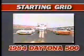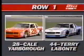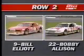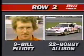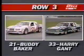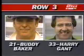Ladies and gentlemen, the starting grid for the 1984 Daytona 500. In the front row, the three-time winner from South Carolina, Cale Yarborough, and beside him, Texas' Terry Labonte. In row two, it's the Ford number 9 of Bill Elliott, and beside him, the Buick of the two-time Daytona winner, Bobby Allison. Row 3, the fastest 500-mile race in history was won by Buddy Baker. Next to him, Harry Gant.